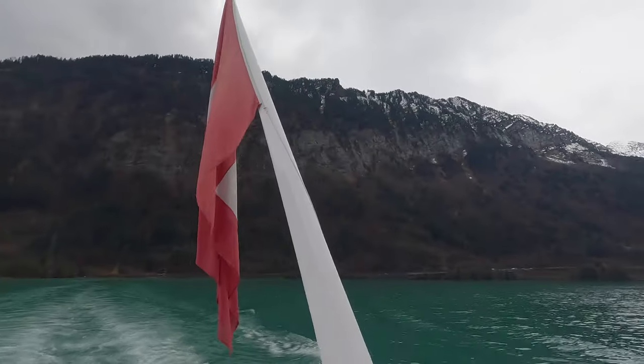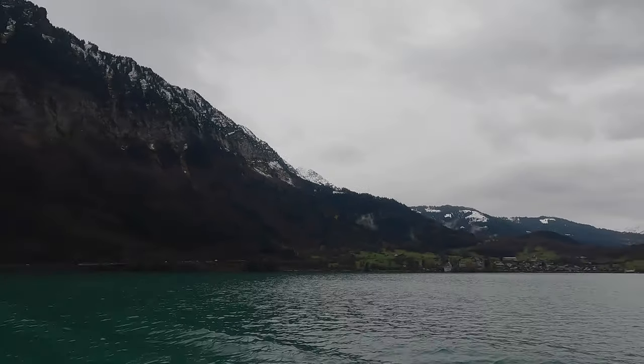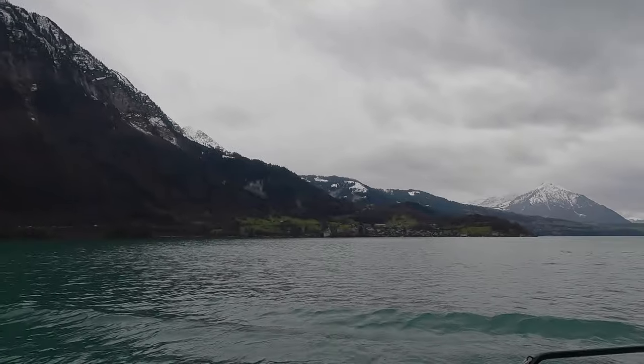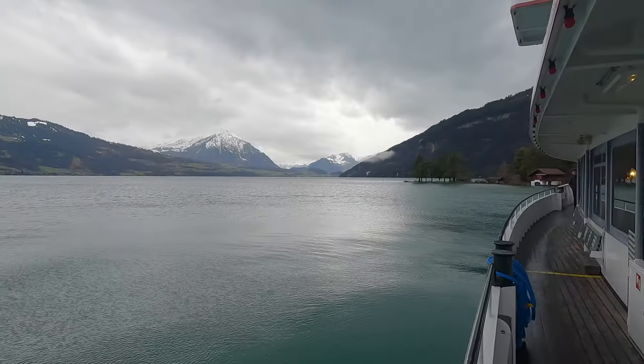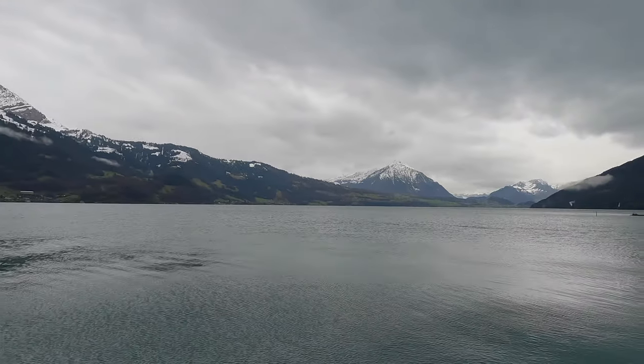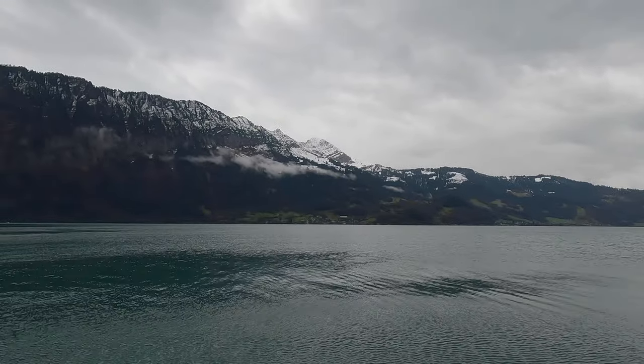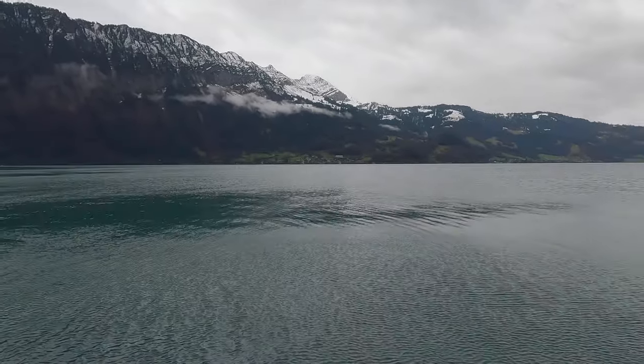Look for charming villages dotting the shoreline, with their historical churches and traditional Swiss architecture. We witness waves dancing like playful nymphs against a backdrop of giants, snow-capped mountains piercing the sky with jagged peaks.